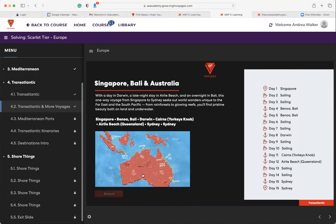Singapore, Bali, and Australia. Ooh, I want to do this one. So day 1, depart Singapore, and then you're 2 days at sea, 2 days in Bali, 2 more days sailing. Day 8, you're in Darwin. Days 9 and 10, you're sailing. Day 11, you're in Cairns, Australia. Day 12, you move on to Queensland, Australia, to Airlie Beach. 2 more days of sailing, arriving on day 15 into Sydney.